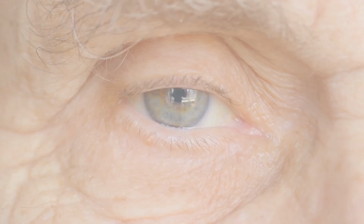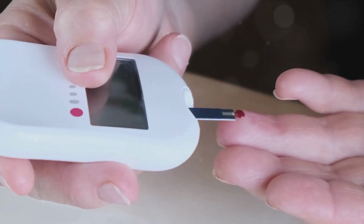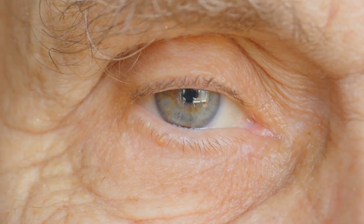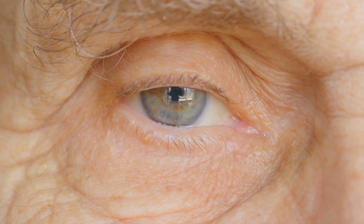Next up, we have cataracts. Cataracts are a condition where the lens of your eye, which is normally clear, becomes clouded. This clouding can impair your vision, much like trying to peer through a fogged-up window. Now you might be wondering, what's the relationship between insulin resistance and cataracts? Well, insulin resistance can cause excessive sugar in your lens, leading to swelling and eventually cataracts.